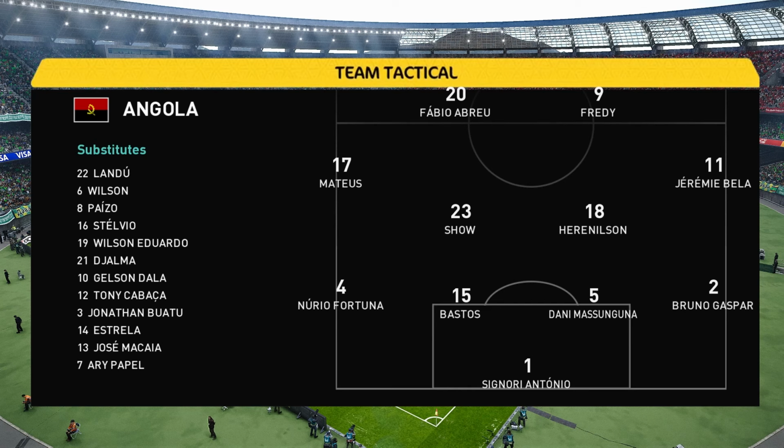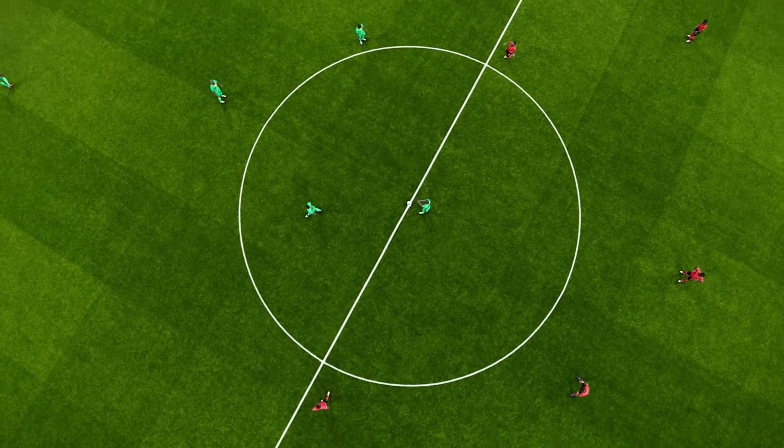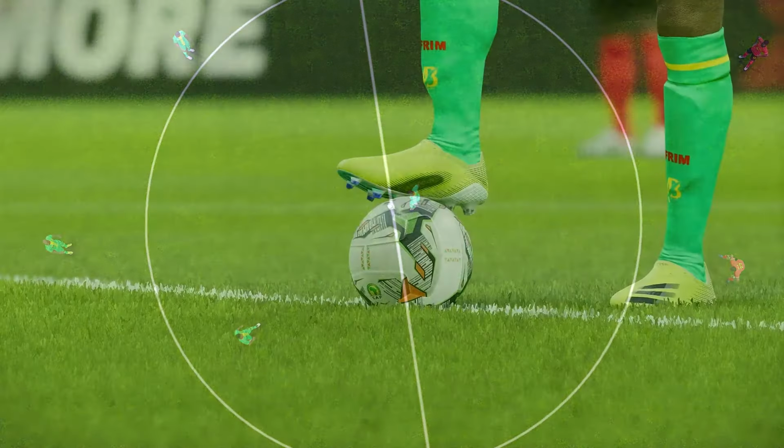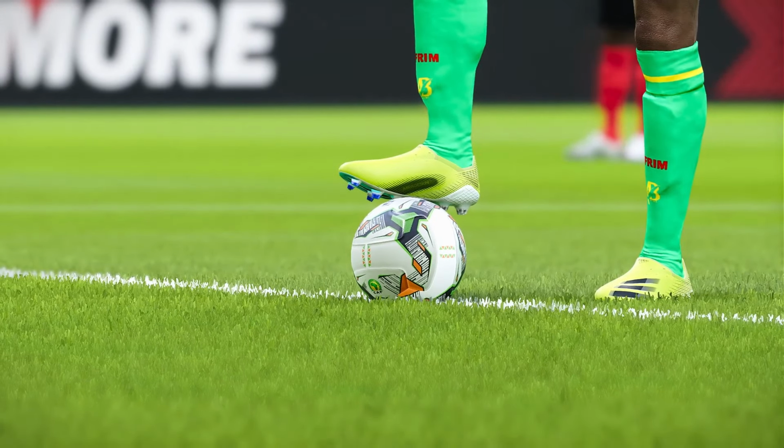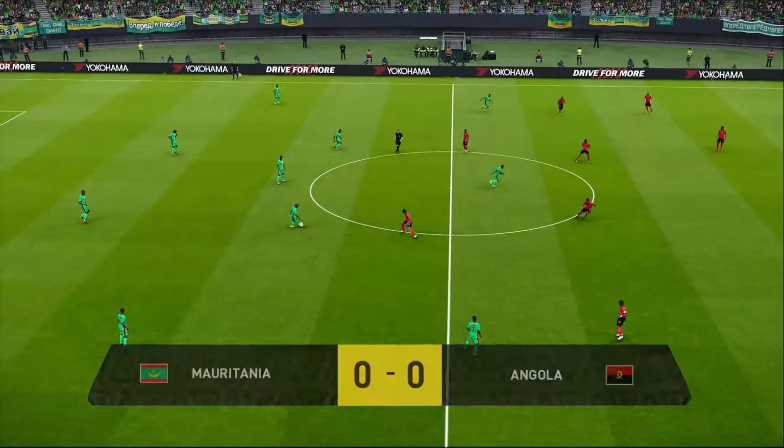At times, they'll mix their game up and keep their width. And, of course, they're also expected to track any runs from opposition fullbacks. So they've got quite hard-working jobs. But if they can gain a one-on-one advantage, they can dictate. There's the whistle.